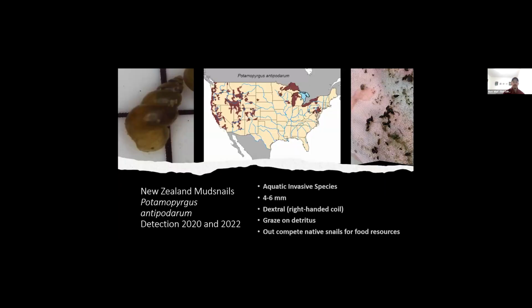All right. So the New Zealand mud snails, they're pretty small. They're definitely an aquatic invasive species in the United States. Montana is, like other states, working very hard to minimize the impact of aquatic invasives. Here you can see the distribution of New Zealand mud snails across the United States.